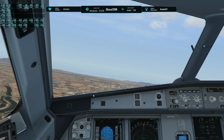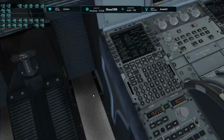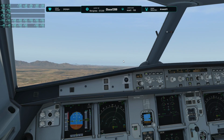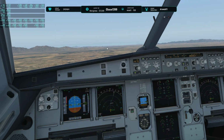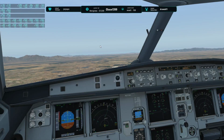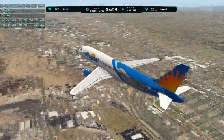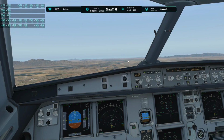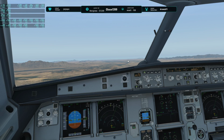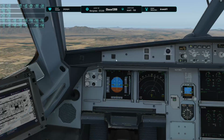7 miles south, inbound for landing with information Kilo. Calling Payne Tower, missed the call sign and your aircraft type. 23 Lima Alpha, Cessna 172, inbound for landing with information Kilo. Number 23 Lima Alpha, Payne Tower, roger, make straight in runway 34 right and report 3 miles. 34 right, report 3 miles, 23 Lima Alpha.